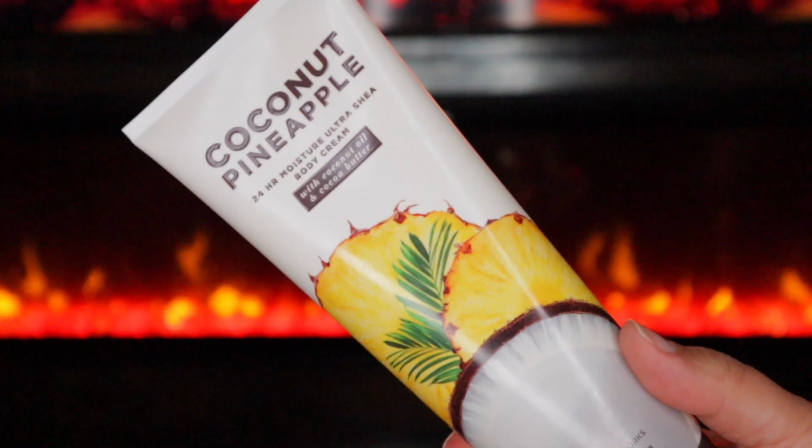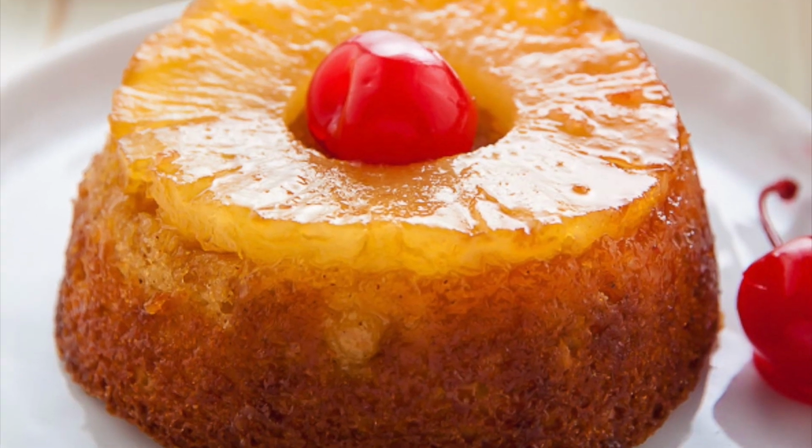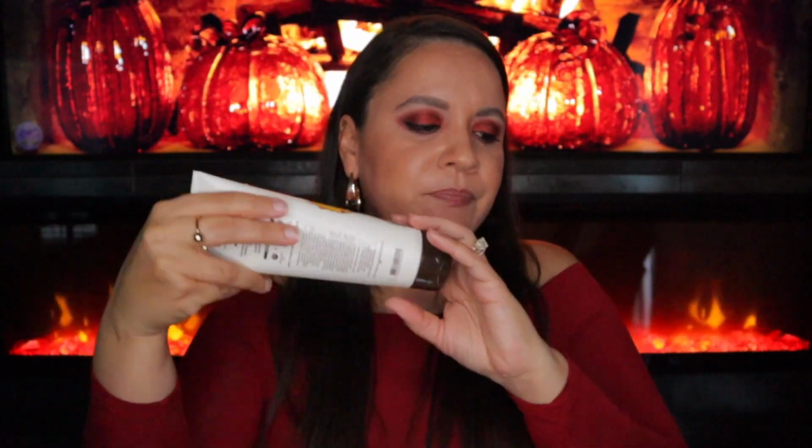All right, and then your apple upside down cake. I actually found my apple upside down cake. The only thing is I do think this lotion is discontinued. But my coconut pineapple, I guess it's just coconut and pineapple. I don't know if it's the coconut that's in here, but the coconut pineapple with Elisab's Girl of Now, you got your pineapple upside down cake. Again, I think it's the coconut that's giving me a kind of, I don't want to say cakey, but it's making it more edible. I'm going to see if I can find anything close, like maybe a vanilla pineapple, or something more on the cake side, because if you just get pineapple, you're not going to get that cake scent, but that together is your pineapple upside down cake.